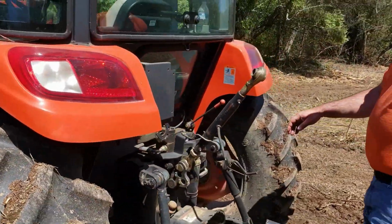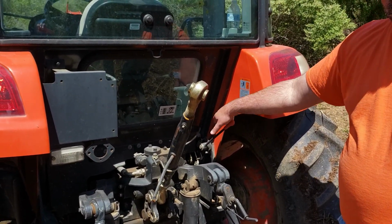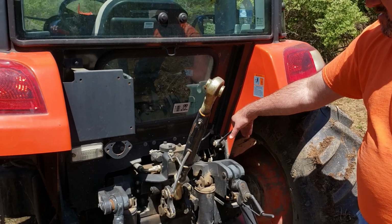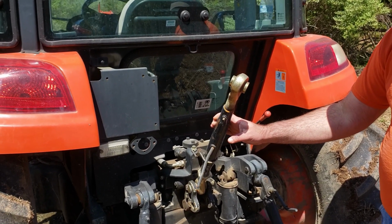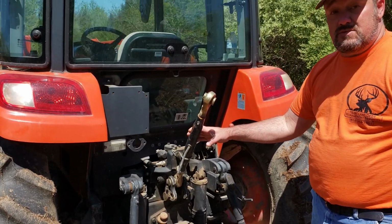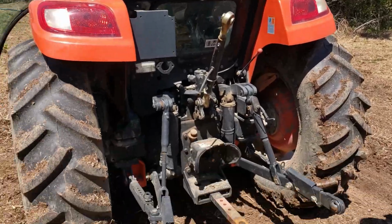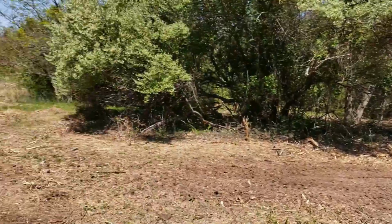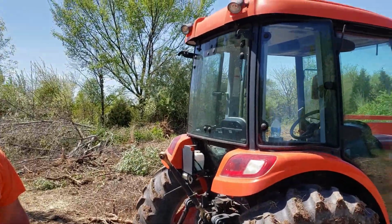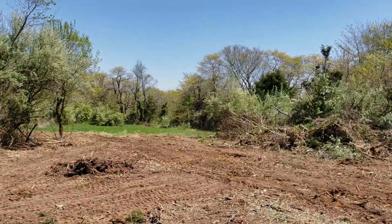What I like about it too, it's got the 3-point lever in the back, so when I'm hooking up implements, that's a joy. My next purchase is to get a hydraulic top link arm on it. My first couple hours on it today, getting this cleaned up, it's got some power. Yeah, no shortage. I was watching you roll over that big pile over there.